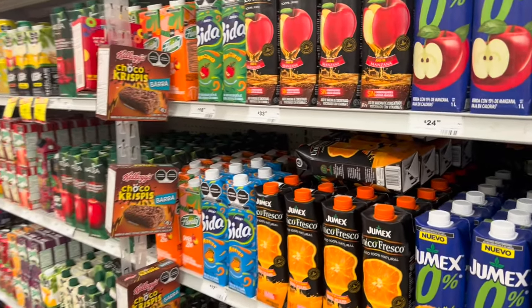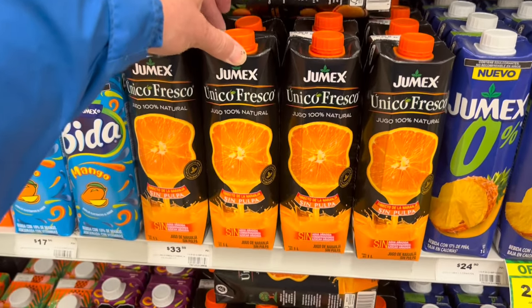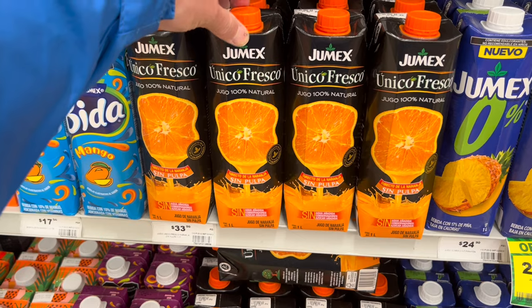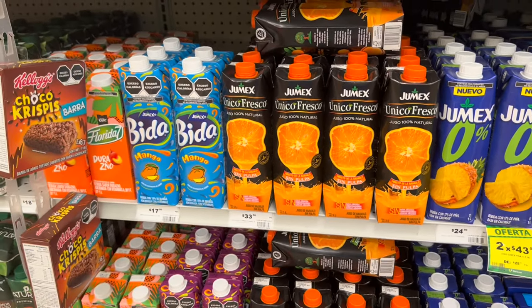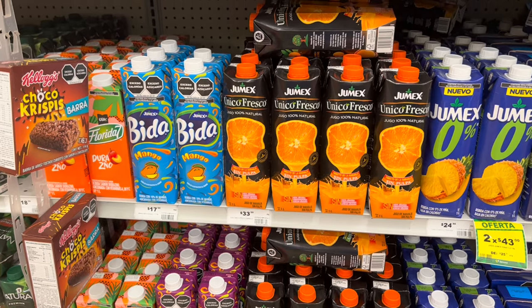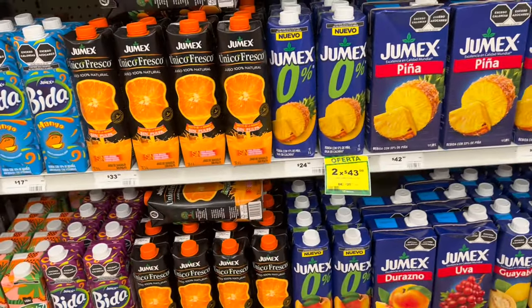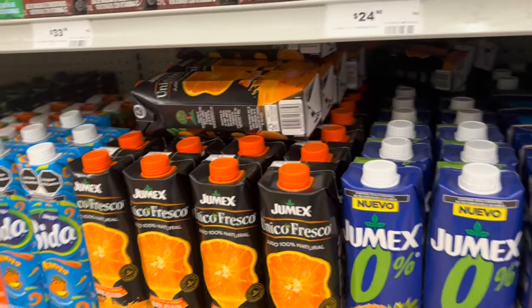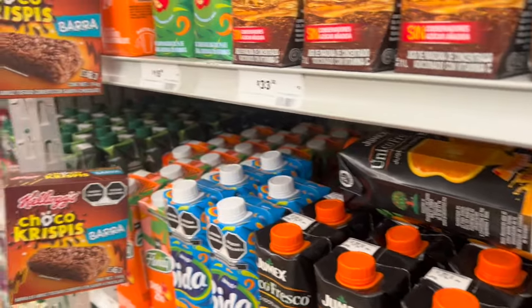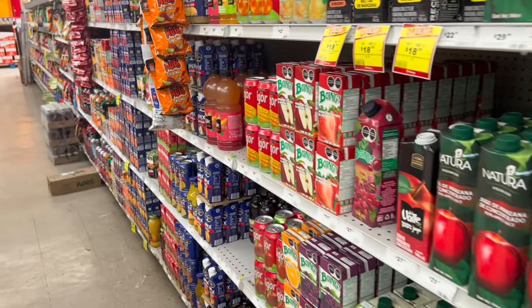Most of your juices come in the cardboard boxes like this. And Chumex is one that we use. It's a good orange juice. And it does not have the pulp in this one. And it's 33.5 per container there. It's a 1 liter container. They have apple juice. They usually have the Jugo Verde, and I'll just say this, Jugo Verde is wonderful, but their Jugo Verde is not good. It was yucky.